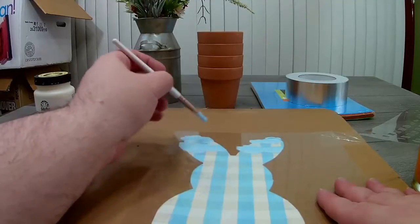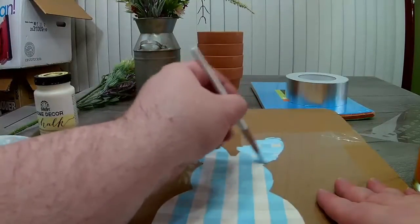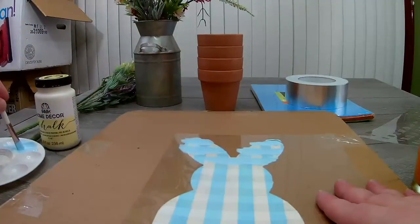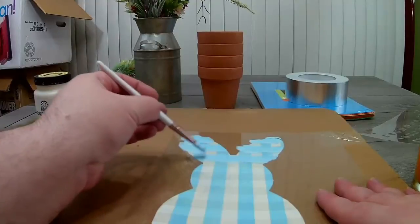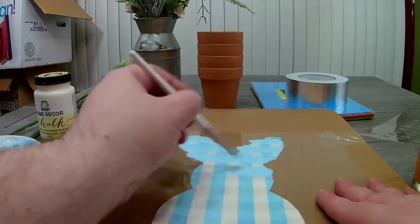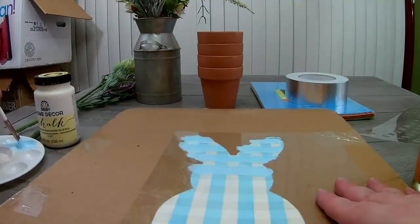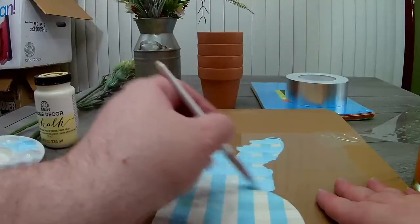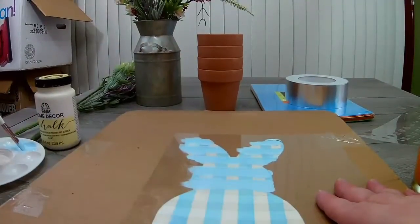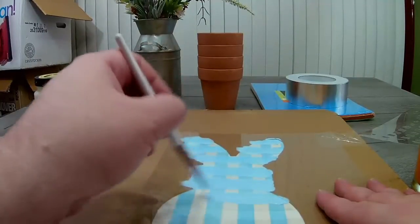I think the testament's going to be when I try to do the final layer of the stencil. But the plan for this is to just use one of those cheapo Dollar Tree doormats, which I actually painted earlier today. I spray painted it a little bit because all they had were the gray ones and the black ones, and I didn't want either color. I wanted kind of an off-white.